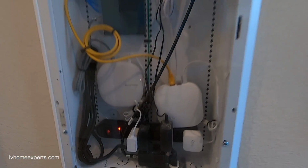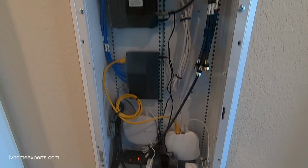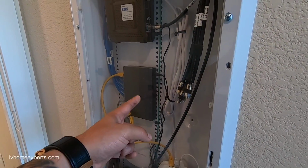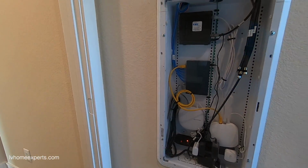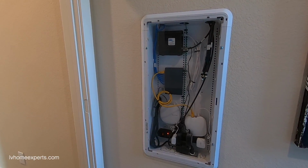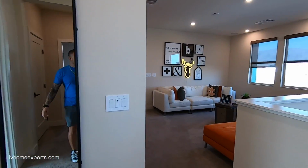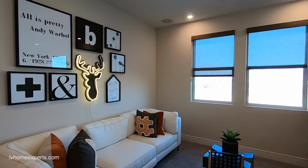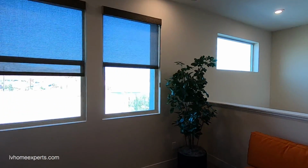You get your power, extra power, right? You got your Cat 6 as well. Look at that. Boom. Extra storage, we looked at. And right here we have our loft. Decent size loft. I do love the loft size.